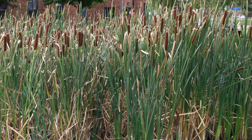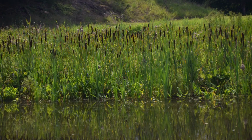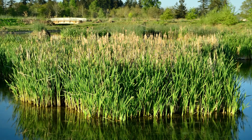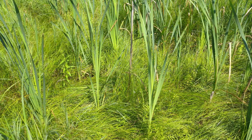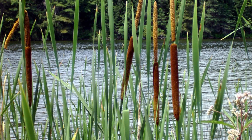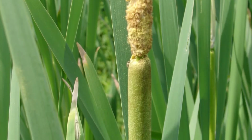And cattails make a great wild edible in all seasons. It's basically a wild grocery store year-round. So there's different parts of the plant that are edible in different times of the year. In the very early spring when they start to emerge, the young shoots that come up taste just like cucumbers. The flower spikes that you notice probably more so in the fall seasons that are brown, before those turn brown they are a green color, and those are great to boil and eat just like corn on the cob.